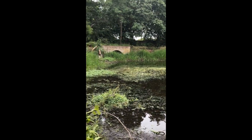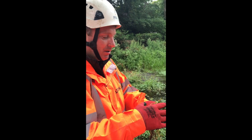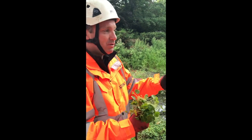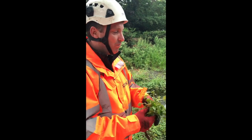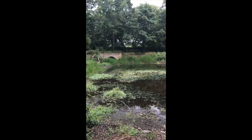When the pennywort rots down, it creates a lot of dead matter in the water, and that causes the water to lose its oxygen potential. So it reduces the ability for things to live in the water and makes it go stagnant, and that's why you can smell the rotting vegetation smell around the edge of the pond.